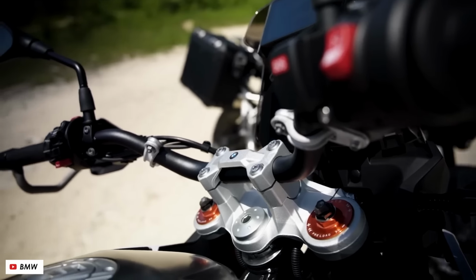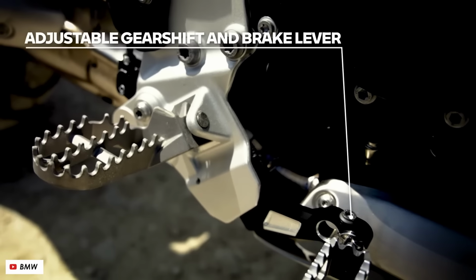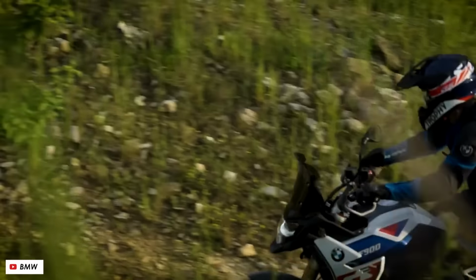Ergonomically, BMW have put a lot of work into making the F900GS more of a credible off-road proposition, with a whole bunch of tweaks like a new handlebar position and a narrower shape to the fuel tank as well. Enduro foot pegs are now standard and the foot controls are adjustable too, all of which ought to make it feel much more natural in the standing position.